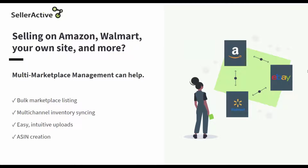Another advantage and benefit that you have by utilizing our system is the fact that we can create ASINs on Amazon. So if you're a brand that has your website set up, but then you need to go to Amazon and actually create ASINs for your products, which is an Amazon serial identification number, you can do that directly within SellerActive. So we can create that new product on Amazon for you, and then we can disseminate it out to channels like eBay and Walmart at the same time.